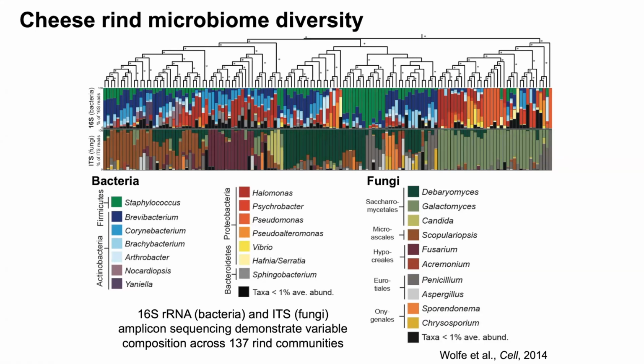But what we don't have in this data set is repeated sampling of the same cheese over time to understand how that varies over time. Nor do we have comparisons from the same cheeses of both the rind and the paste. Maybe there's a lot of variation and a lot of diversity in those lactic acid bacteria in the paste.